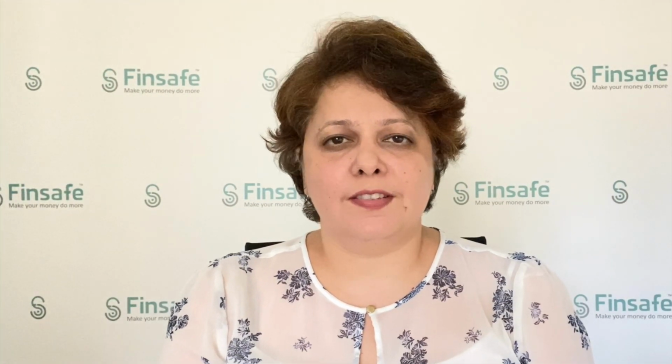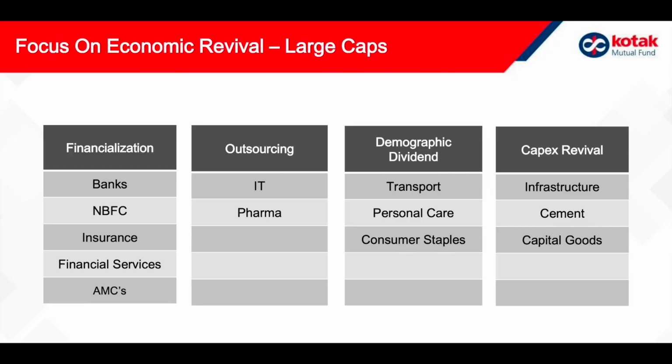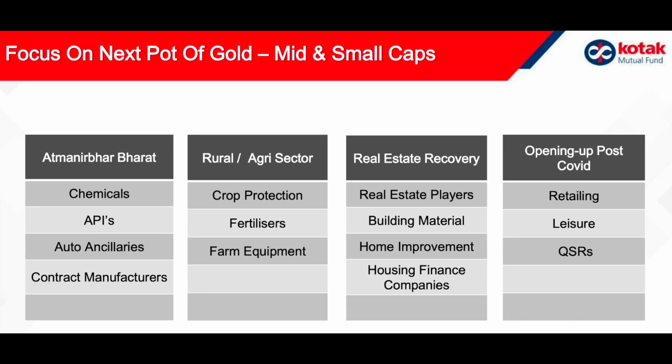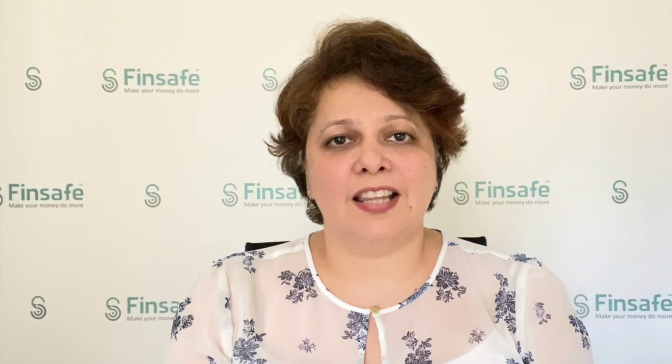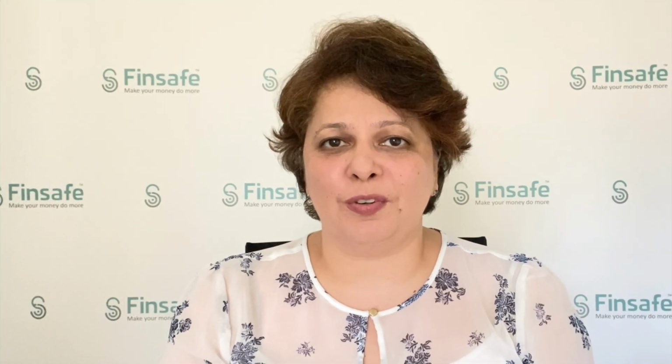In terms of the allocation to various different types of companies, they are looking at various themes like, for example, financial stocks, which includes banks, insurance, financial services companies, of course, the IT sector, looking at companies in the infrastructure sector. On the mid-cap and small-cap side, they are considering auto ancillaries, housing finance companies, companies in the agri sector, as well as retailing companies, among many other sectors that they would be considering as part of the portfolio allocation.